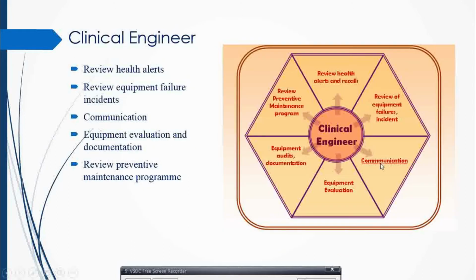And then communication, right? Communication. So you, as a clinical engineer, well, all engineers have to communicate, but as a clinical engineer, you also must be able to communicate at various different levels. For example, between the doctors and nurses who operate the equipment, and with the high level, the directors of the hospitals, the managers, so that you can put forward your points and your ideas and the tasks that have been given, whether you have delivered them or not. So you should be able to communicate, right? Therefore, communication is an important part as well.